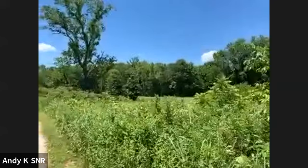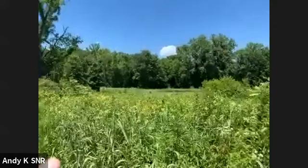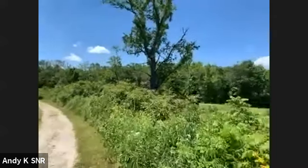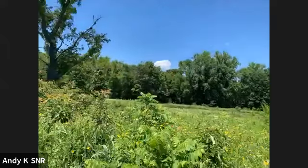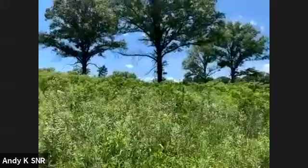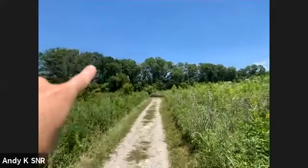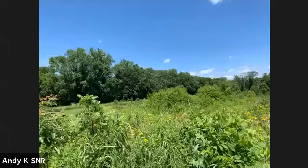So these plants, we want to see a more diverse prairie planting down here, but we have to remember where we are. We're in eastern Missouri, and this area historically has been dominated by oak and hickory woodlands. So the prairies here at Shaw Nature Reserve are only maintained via human management, especially through fire. If we were to let all of this go, eventually the trees would start to take over, and this would just be a forested area.